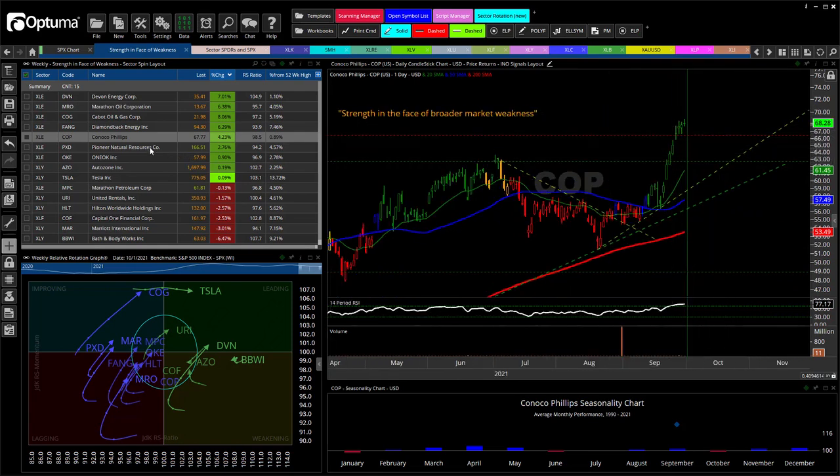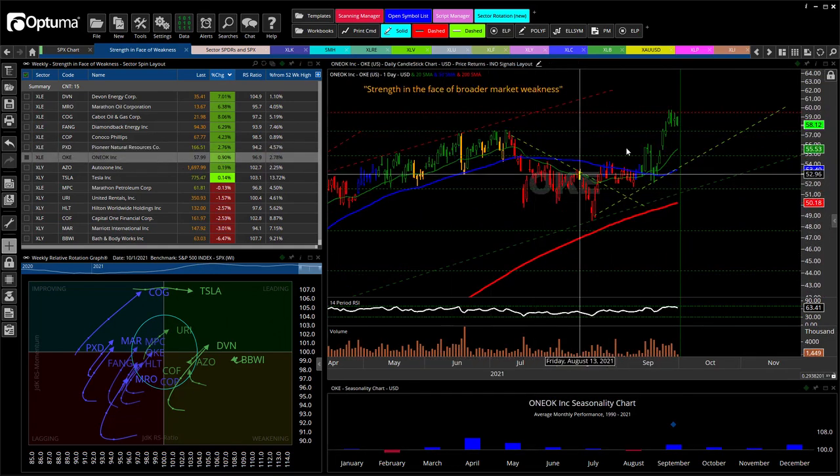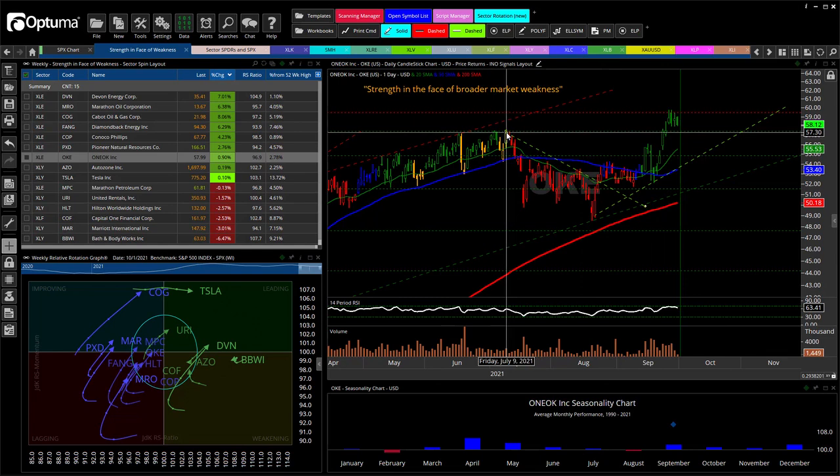Pioneer Natural Resources, let's take a look there. Same kind of thing. If you notice here, it has made a new high, right? It's making a series of new highs, right? So continue to move on. And it's not only energy stocks, but select stocks in other sectors that are also demonstrating resilience.